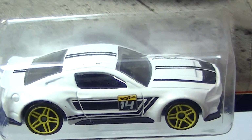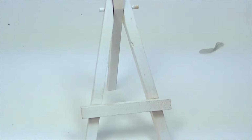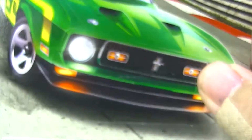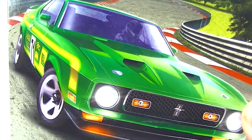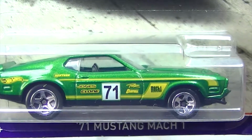That one in white, obviously. Don't like the wheels on that one. Not fond of a lot of the color choices and the wheels on these. And lastly, we got the 71 Mustang Mach 1 in green.